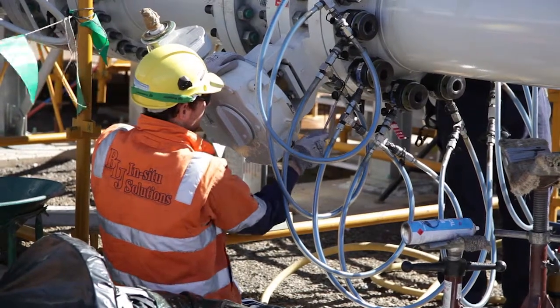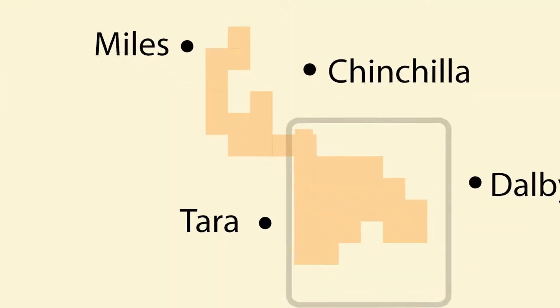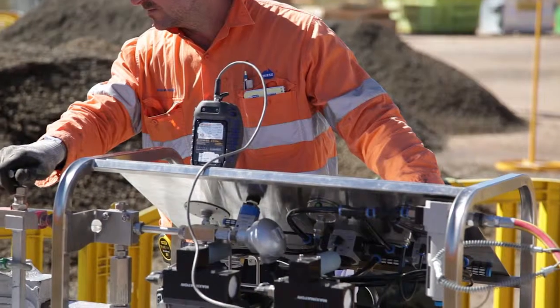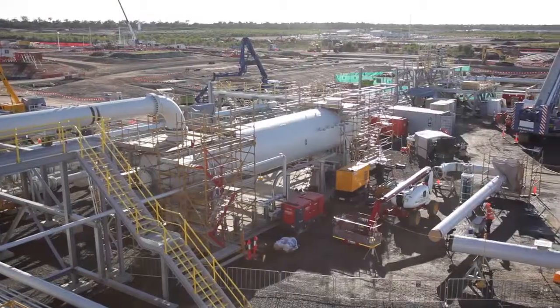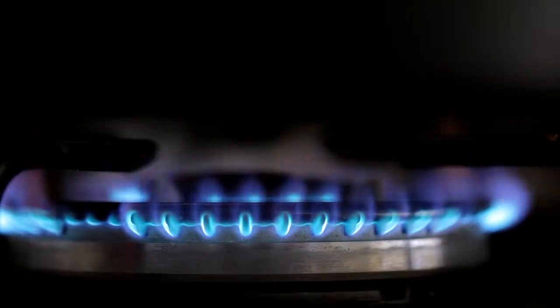Of particular importance for First LNG in 2014 is the work to ensure gas is flowing from wells and processing facilities near Dalby. Almost 600 wells will feed 6 field compression stations in this area before gas is transferred to the Ruby Joe Central Processing Plant. At full production, this facility will process enough gas to sustain 500,000 homes a day.